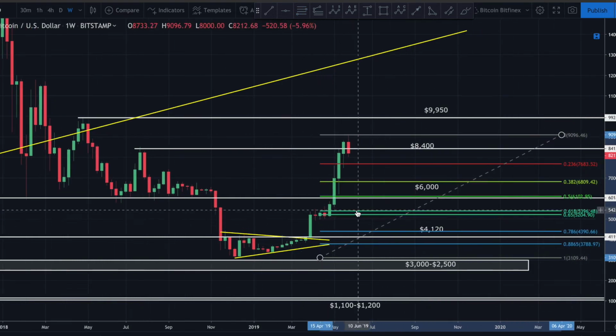And looking out on the weekly, guys, I can definitely see the 50 fib level is right around the $6,000 range. Yes, that would make sense that we correct into that area. Just looking with the naked eye here, guys, that was major support back here. So yeah, I can see us coming down here, bouncing off that zone.